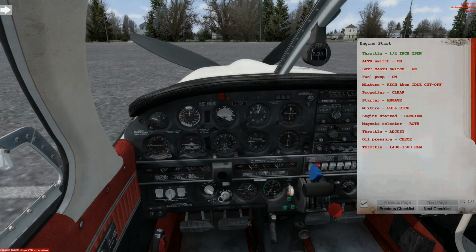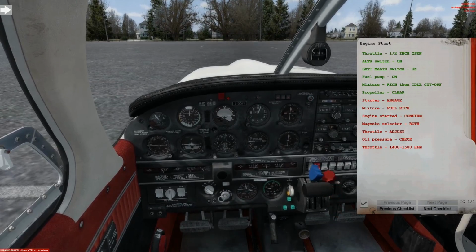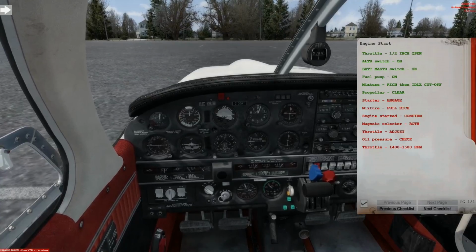Alternator switch on. And battery on. Fuel pump on. Mixture rich. Check for fuel pressure and fuel flow. Alright, sounds good. Idle cut off. Propeller clear. Start the engine. There you go.